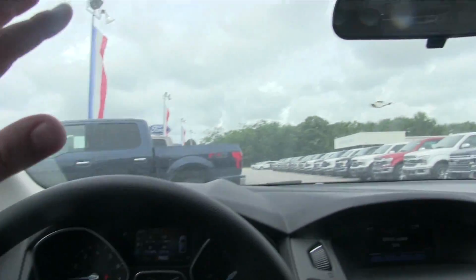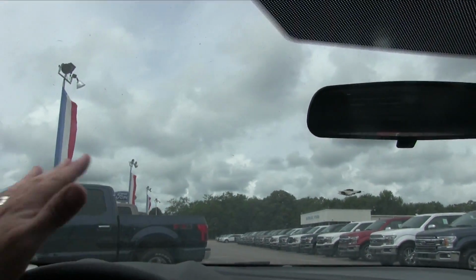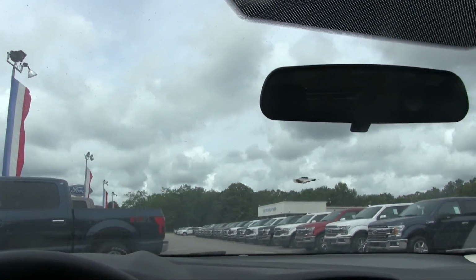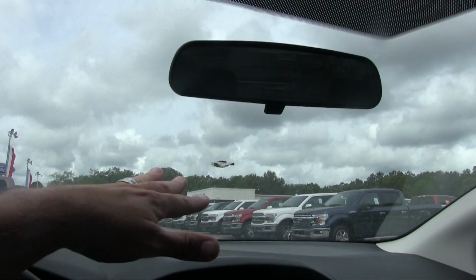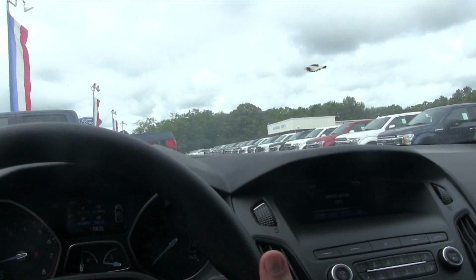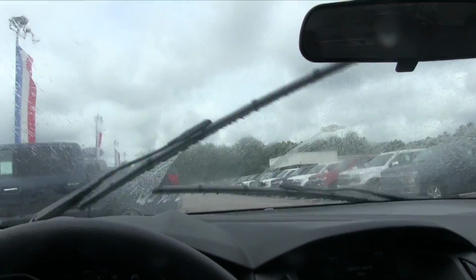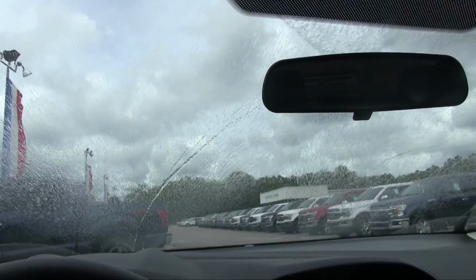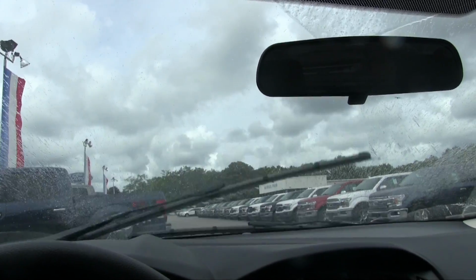Now, let's go ahead and take a look at our windshield wipers. There's a reason why I didn't wash the car off. I want to show you a dirty window, okay? There's some bird poop there. Let's check out the wipers and see how they do. And you'll notice there, the direction those wipers go is a little bit different than a lot of the cars.